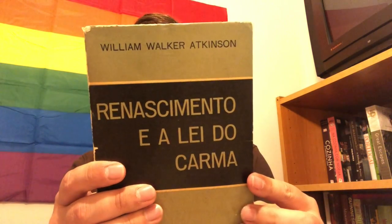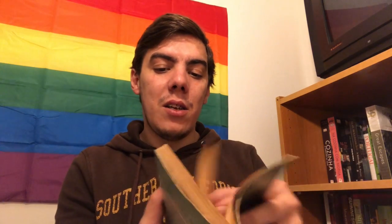Then a friend of mine gave me this book. It's from William Walker Atkinson, Rebirth and the Law of Karma. And the Law of Karma, I think it's the way to translate this. This is an old one. You can see from the pages are yellow. Very nice, I love it. It has that old smell, you know. It was printed in the United States of Brazil. Wow, let me see if I can find the edition of this, the year of this. I can. Okay, they have this in Roman numerals, and I don't remember. But I still have to read this one. A friend of mine gave me this.